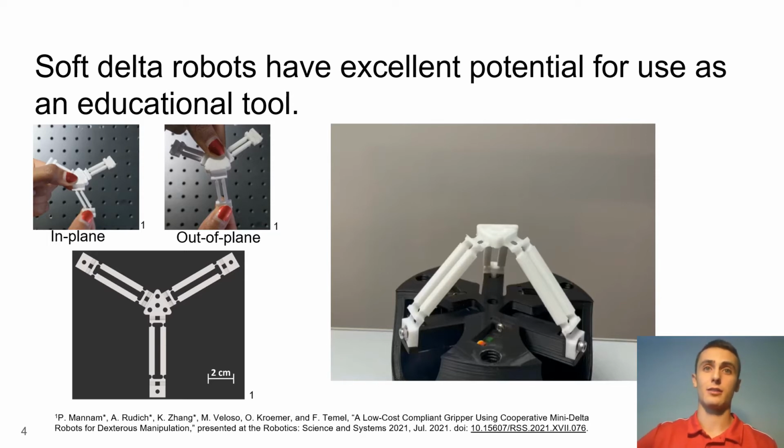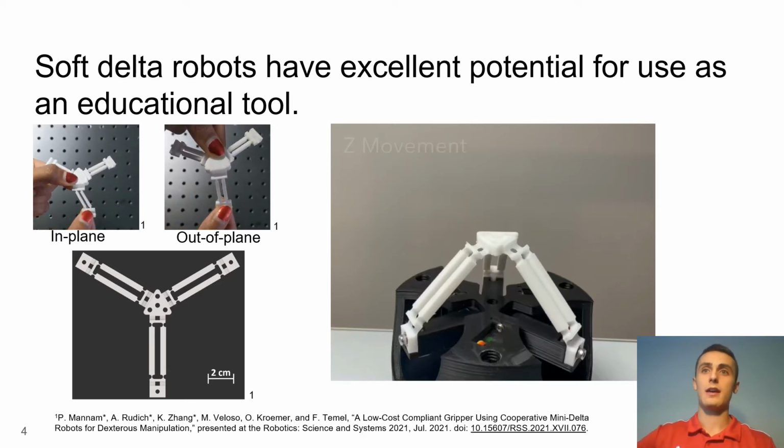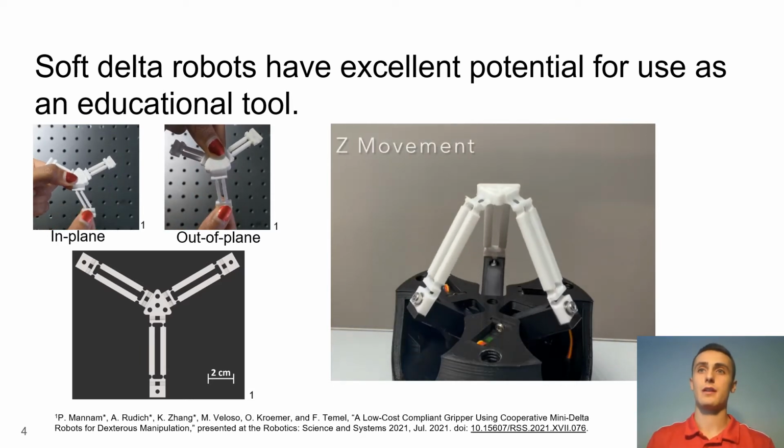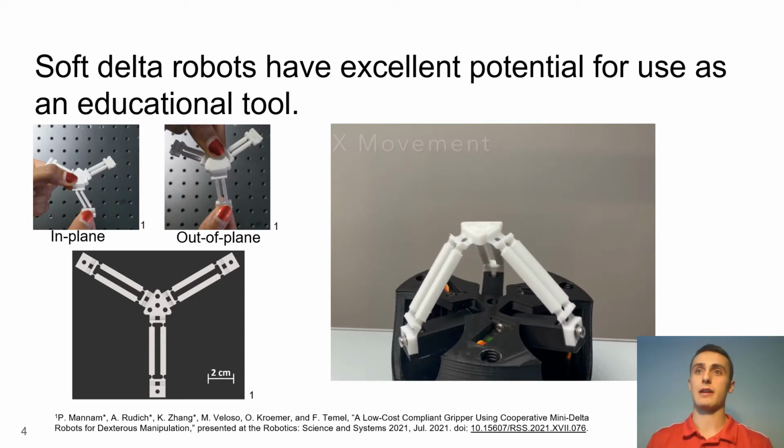A soft Delta robot, which is shown on the bottom left of this slide, has excellent potential for use as an educational manipulator. This robot is capable of in-plane and out-of-plane rotation at each of its joints, and its movements are intuitive as they're in the 3 translational degrees of freedom, as seen on the right of this slide.